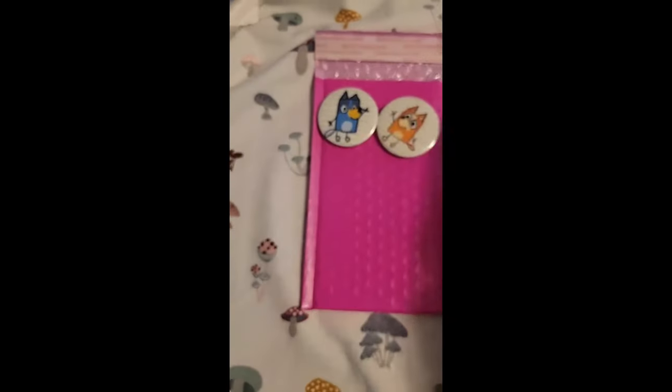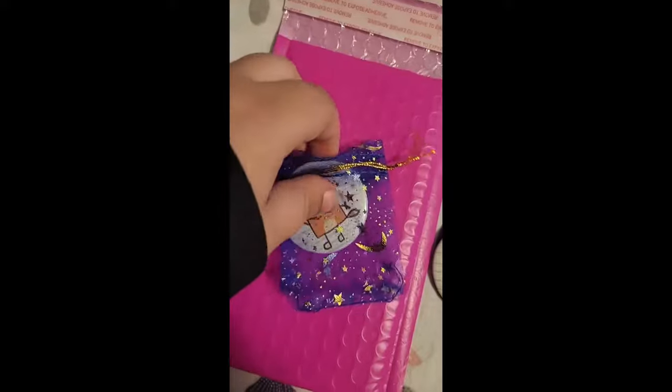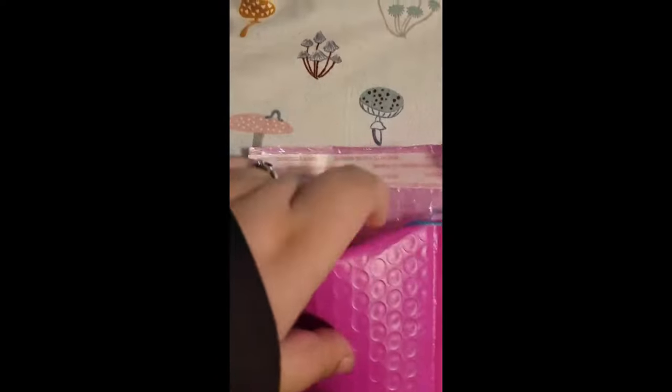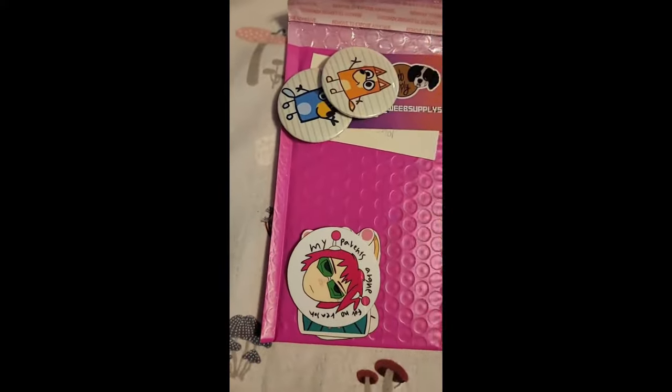This one's for Katie. Also Bluey and Bingo buttons. Really excited about that. Let's see. Going in the bag. And then everything else goes in this bag. There it goes. All the freebie stickers. And there they go into the bag. There's another cat. I accidentally drew 2 cat-like creatures.